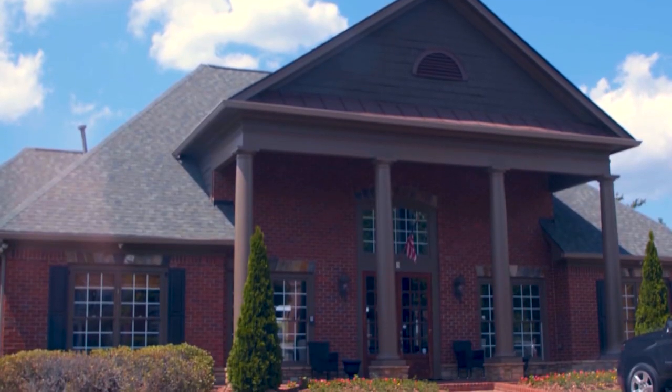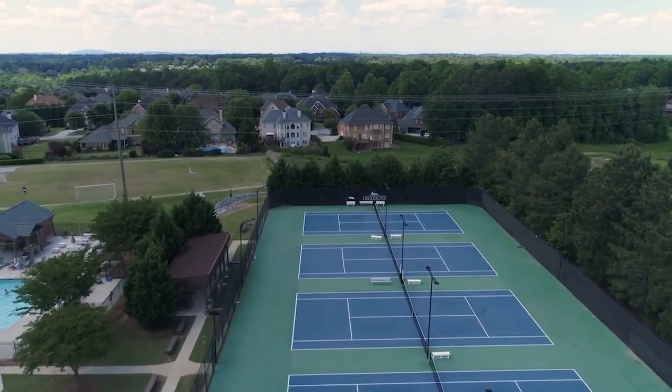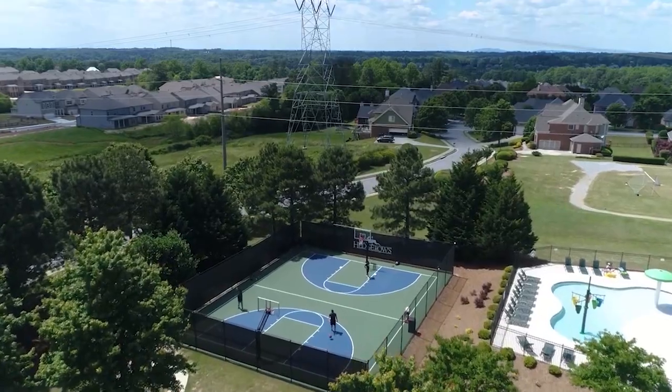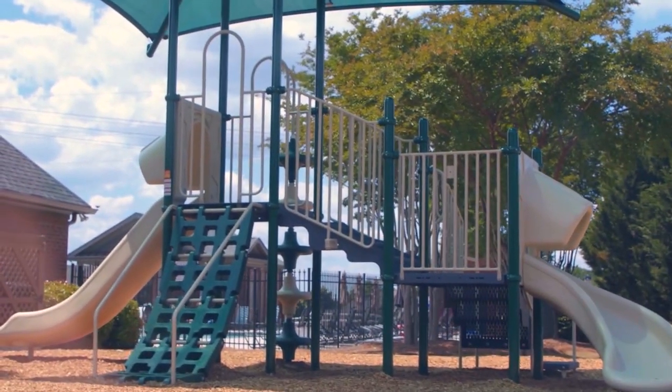And one of the reasons that people love this neighborhood so much is because of the amenities. So the community has a clubhouse that you can rent to host an event, and they also have a junior Olympic swimming pool, kiddie pool, tennis courts, basketball courts, and even a playground. And the neighborhood also has 23 acres of green space, which is very impressive considering where the neighborhood is located.